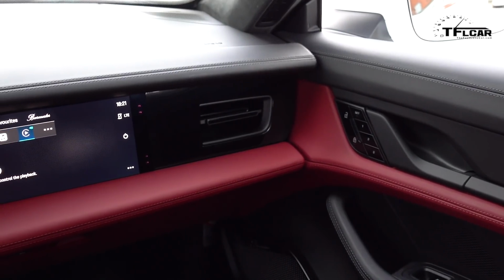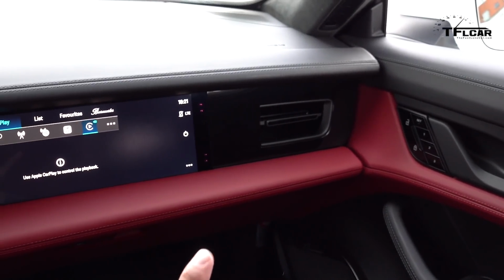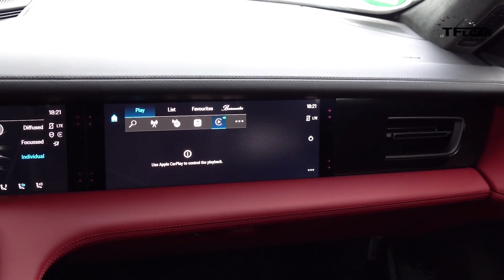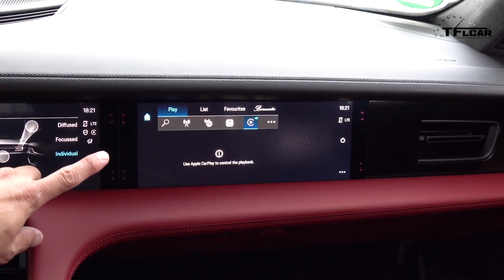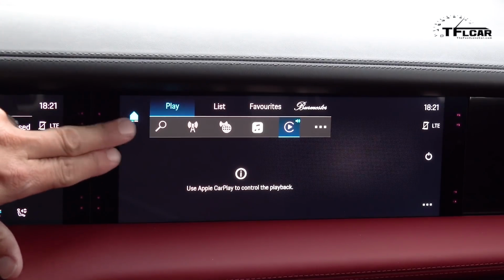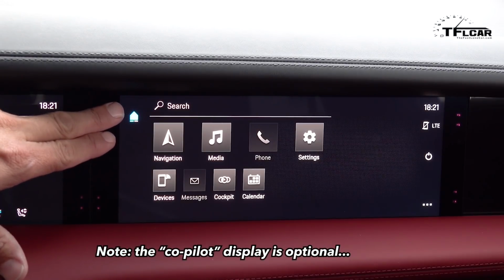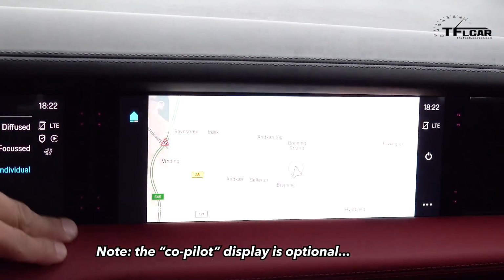Let's start our look over here on the passenger side. We're going to talk about the air vent first because the air vent is electronically controlled, but you won't find those controls right here in this LCD. The LCD on the passenger side is perhaps the easiest to explain because we don't have as many functions as the central LCD. So you can see we get navigation, turn-by-turn directions here.